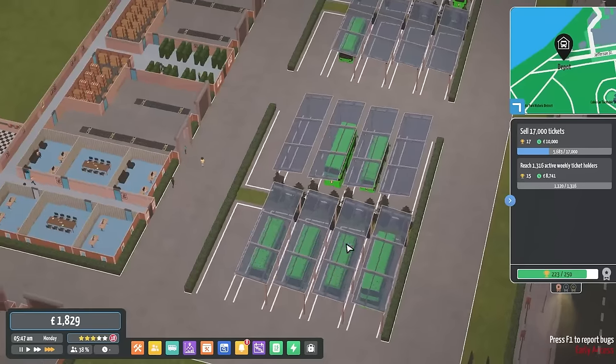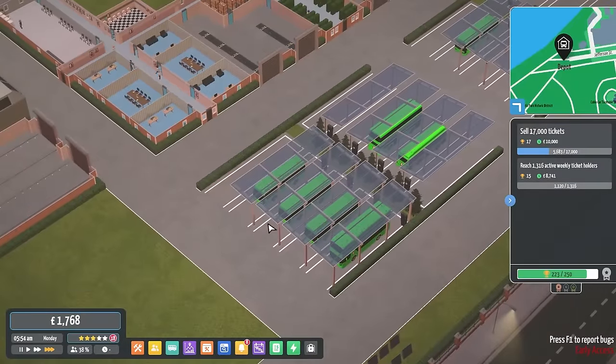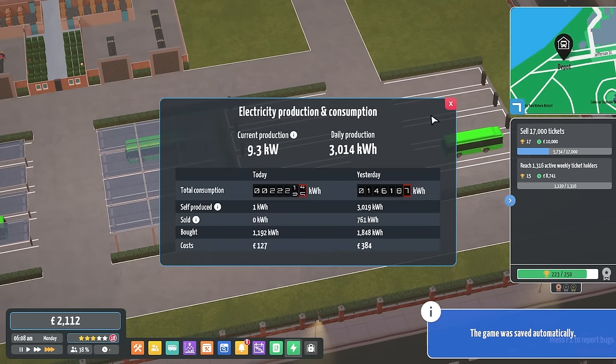We are done. Now, is it possible to kind of make a parking space? It's not possible to make a parking space like double-decker only, right? That's not the case, is it? Because I can't select it to make it do anything.